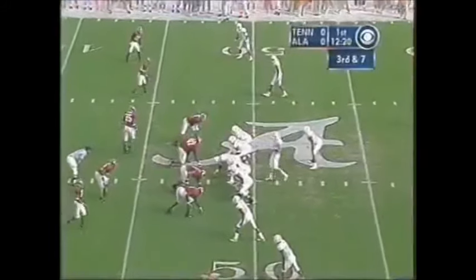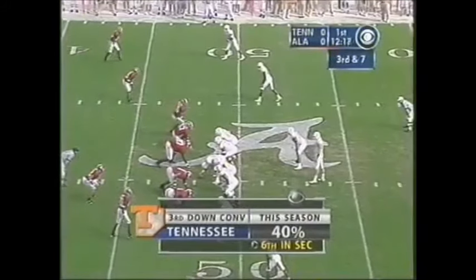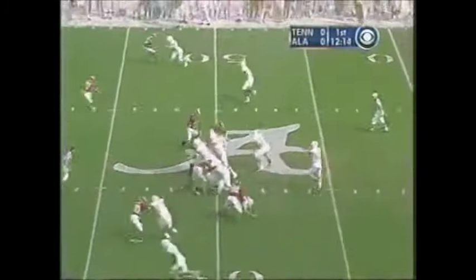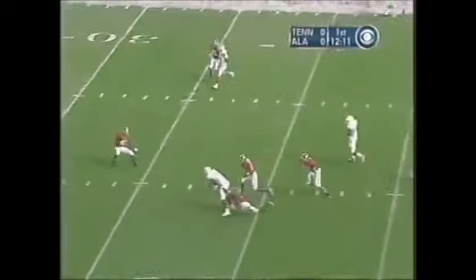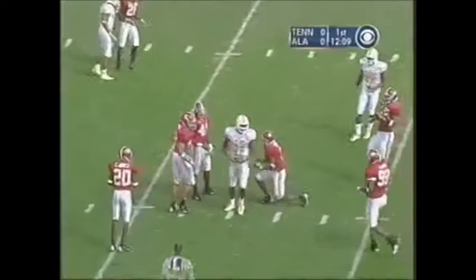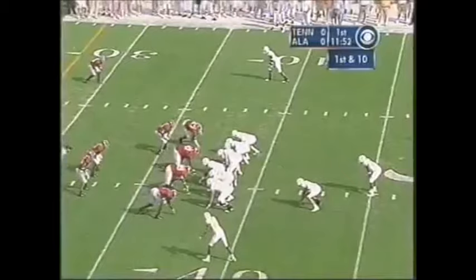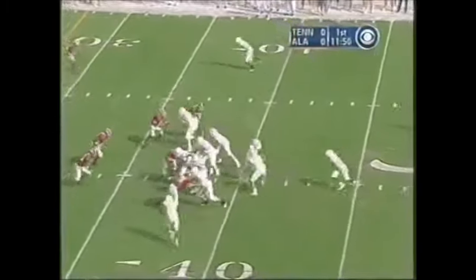Last week, they couldn't get off the field on third down. Ole Miss converted 9 of 16 against them on third down, as you see Tennessee's numbers on their first third down play. And conversely, last week, Tennessee was 1 of 11, and they immediately convert their first third down opportunity in this game. First down and 10 inside the 40 at the 38.